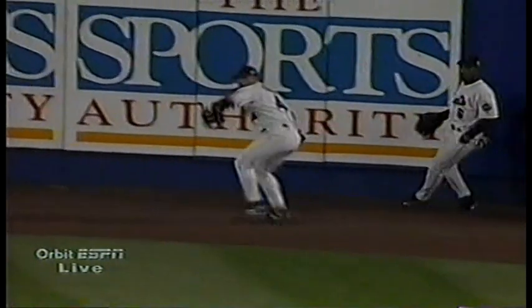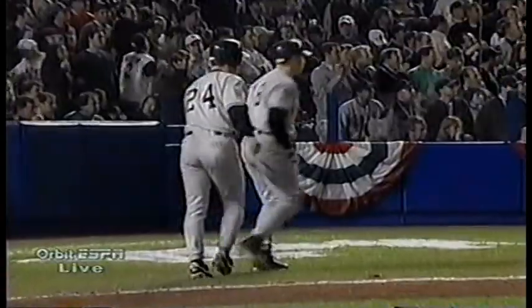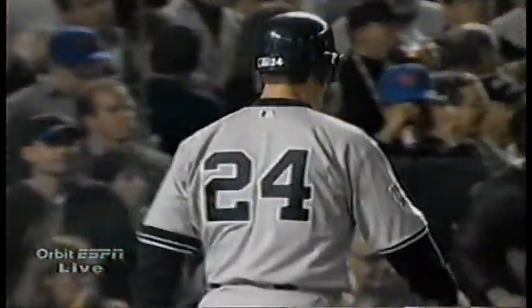2-0 delivery. That one ripped to the gap, right center field. They were not playing him there. Martinez on his way to third. He'll score easily. Trying for the triple. O'Neill. The throw is not in time and off the stands. And O'Neill is 2 for 2, and the Yankees have a 2-1 lead.